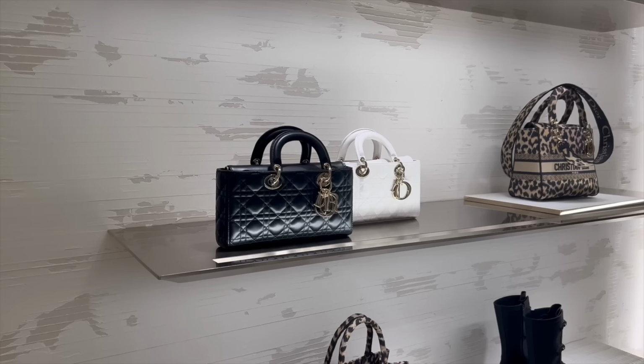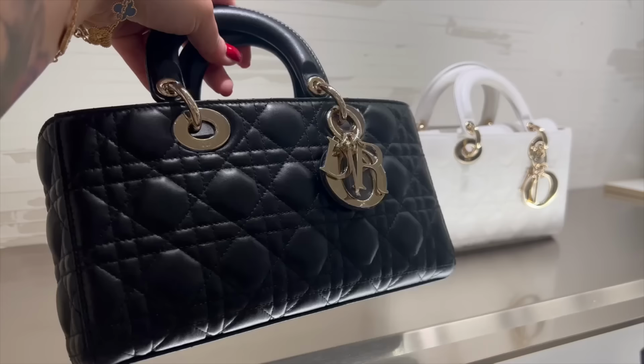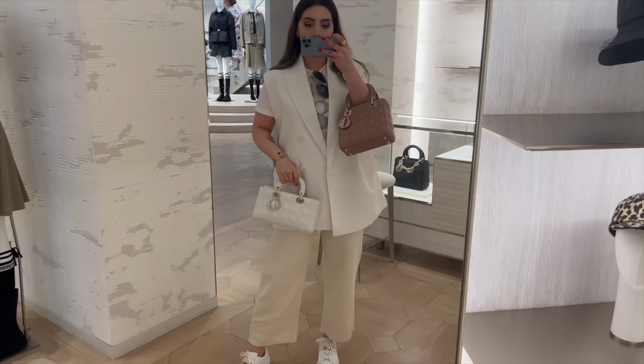This is the bag currently on my wish list. I really love the DJoy. This one goes better with my outfit.